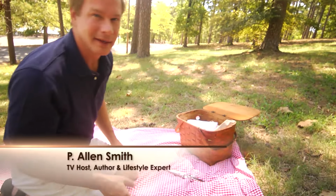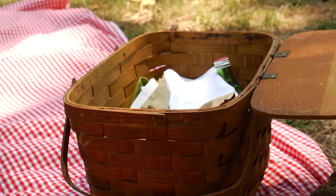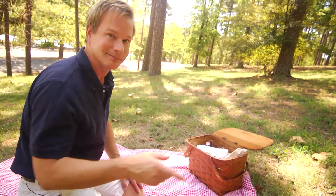Hey, who doesn't love a picnic? But you know what? I like a green picnic, and I like a picnic that doesn't take a lot of time. You don't have to have the best quilt or grandma's quilt. I have this red gingham, which works really well. But the thing I did before I put this down is I used some insect repellent and sprayed the area right around here. No one likes insects showing up at their picnic.